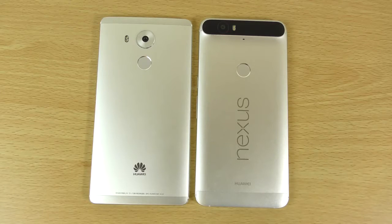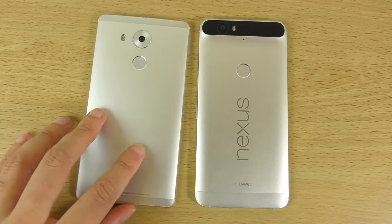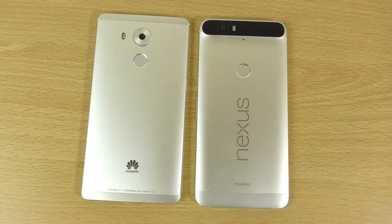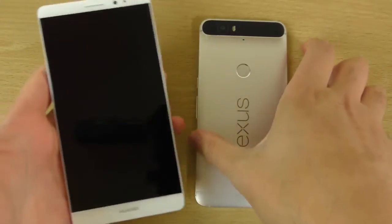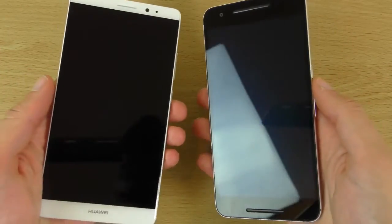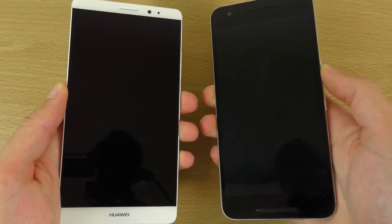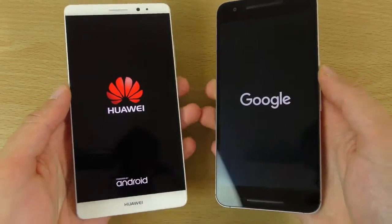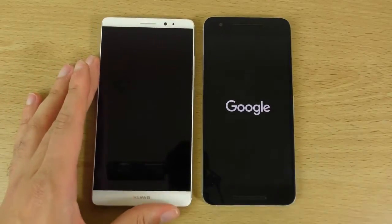Hey guys, so it's time here to do a quick little speed and camera test between these distant cousins. We do have the Huawei Mate 8 and the Nexus 6P. So two very beautiful, massive Android devices here for your palm. So we can see how the performance is between stock Android versus slightly newer processor in the Mate 8.